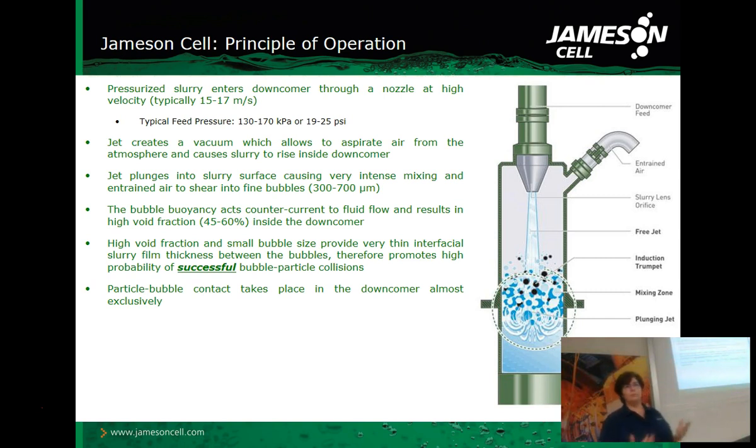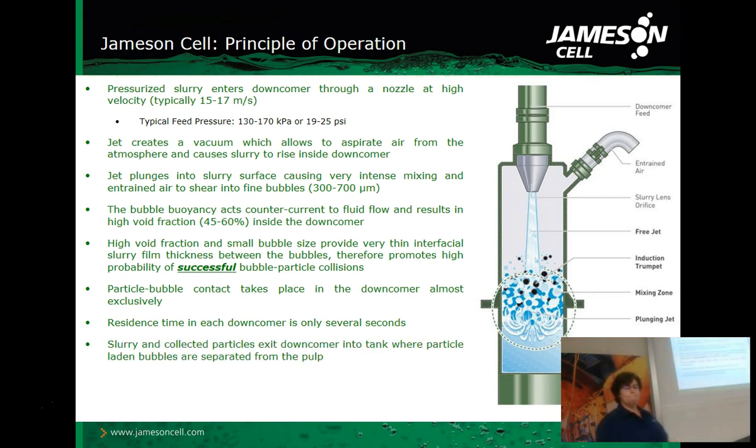And I think it was Greg Harbert who, in his PhD, actually studied, well, do particles drop off and reattach in the tank? And the answer is no, it almost exclusively takes place in the downcomer. So therefore your residence time, because it's just in the downcomer, is a matter of seconds. So once you've collected, you've got essentially a plug flow going down your downcomer. The bubbles exit the downcomer and gently rise and are distributed across the tank and form a very, very stable froth layer.